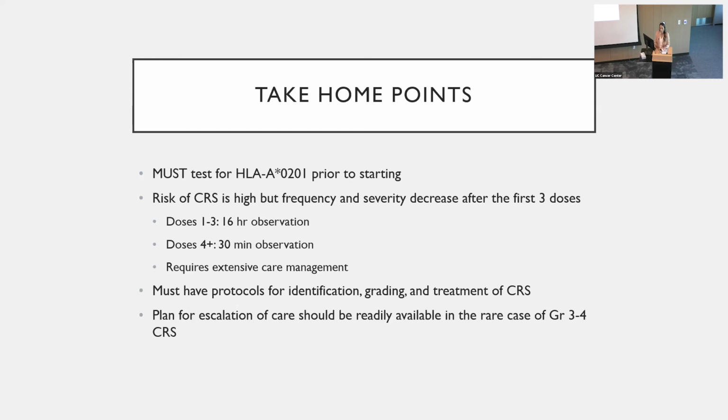So they'll likely be admitted and watched overnight for the first 3 doses. If everything goes well and they don't have any serious side effects, then doses 4 and beyond are typically given outpatient with a 30-minute observation period. This does require extensive care management, which we have an amazing team that does a lot of that. In general, you 100% have to have protocols in place for the identification, grading, and treatment of cytokine release syndrome. And so really being in a facility that can manage a lot of those things is super important, as well as having a plan of escalation of care.